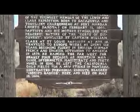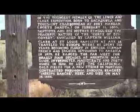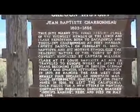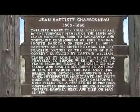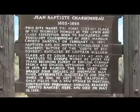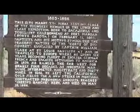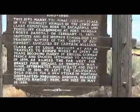Educated by Captain William Clark at St. Louis, Baptiste at age 18 traveled to Europe, where he spent 6 years becoming fluent in English, German, French, and Spanish. Returning to America in 1829, he ranged the far west for nearly 4 decades as mountain man, guide, interpreter, magistrate, and 49er in 1866. He left the California gold fields for a new strike in Montana, contracted pneumonia, and reached Inskip's ranch here and died on May 16, 1866.